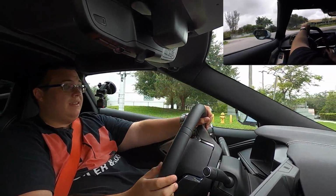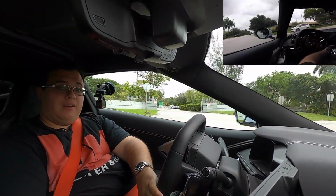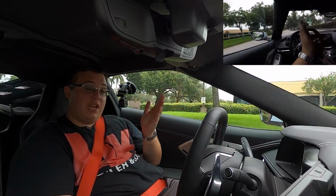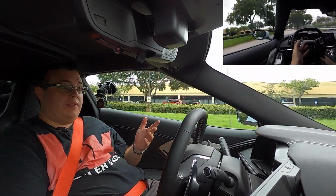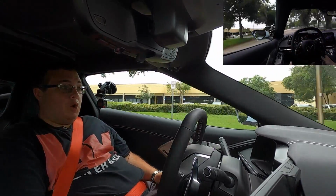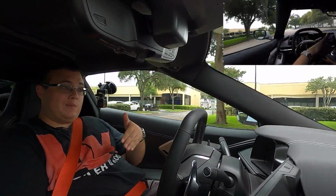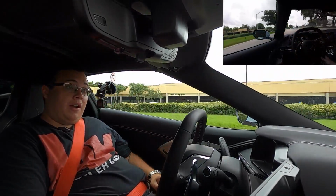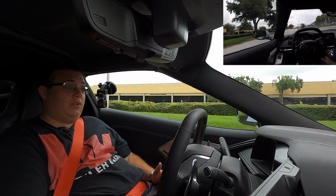I gotta say, when the C8 first came out, I didn't know what to think of it. I didn't know how it was going to drive. I didn't know if I was ever going to get the chance to drive one, especially with the way the production's looking right now. Nobody really knows when they're going to get their car. Like I said, this is part of the Captured Test Fleet, CTF. And to be honest, it is really amazing what this car is capable of.